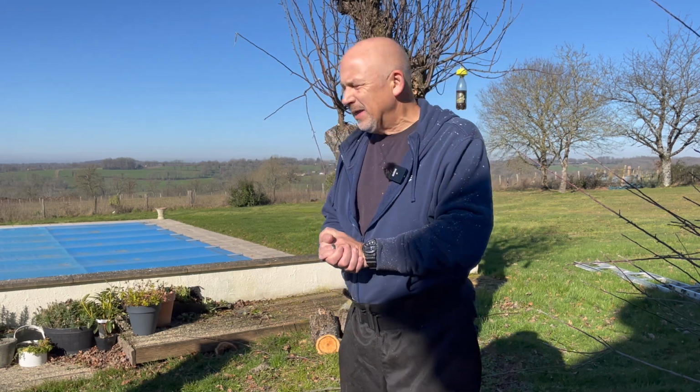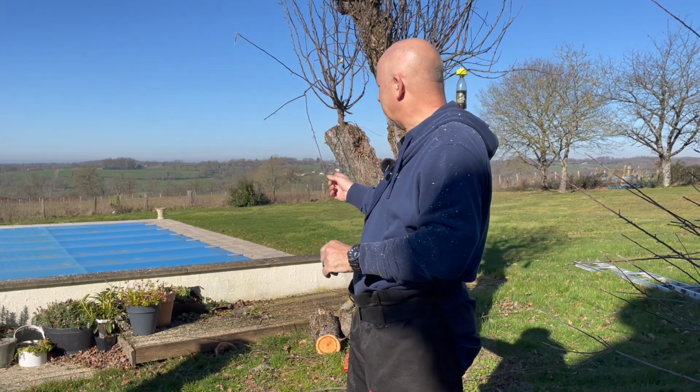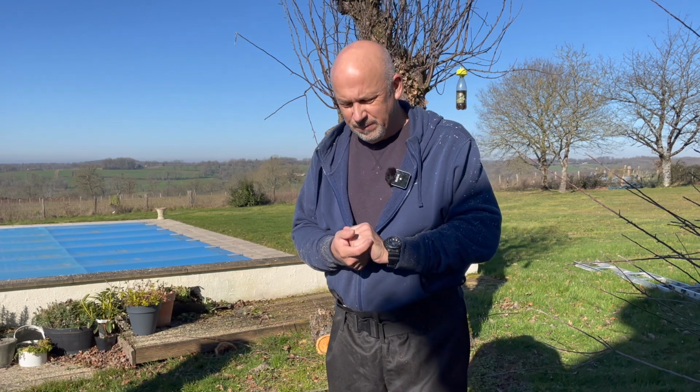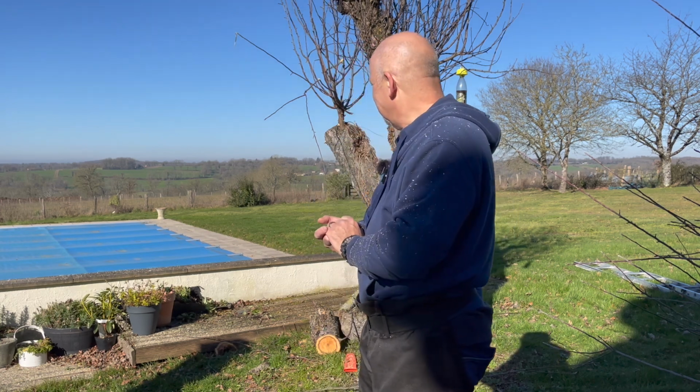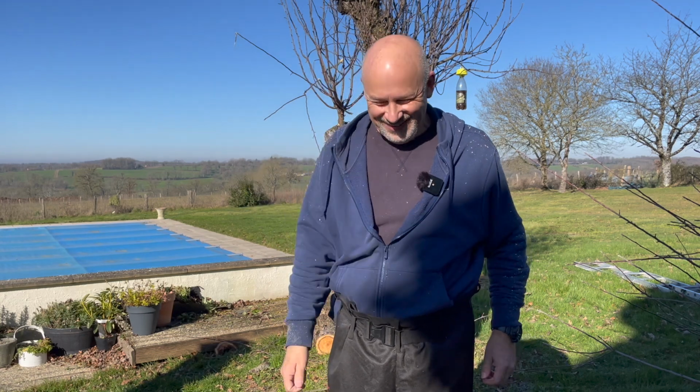One small casualty of this side. The big trunk fell on the side of that old plant container. So, oops. All right. That's all that happens if we're doing all right. So let's get on with the rest.